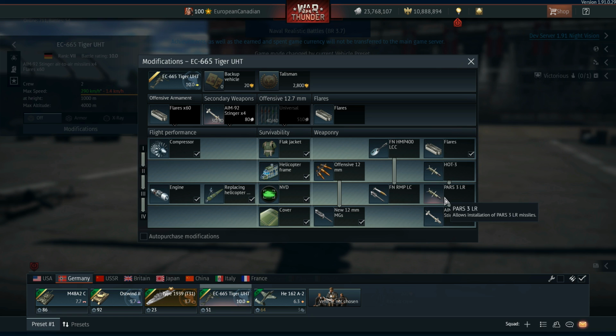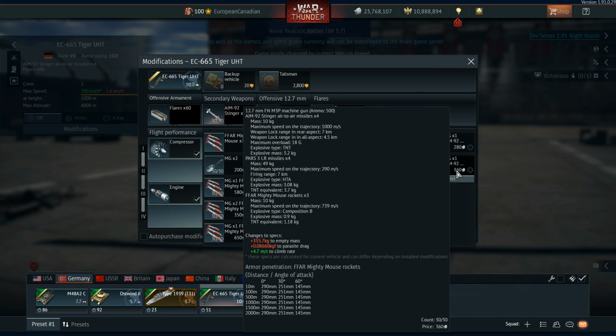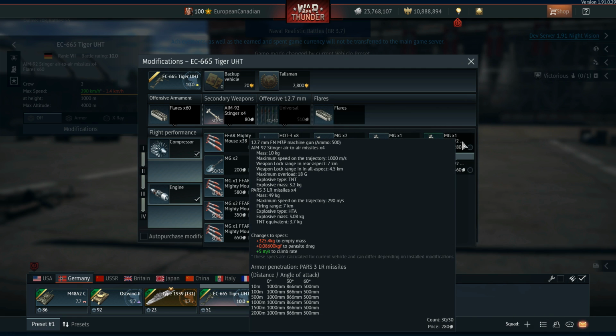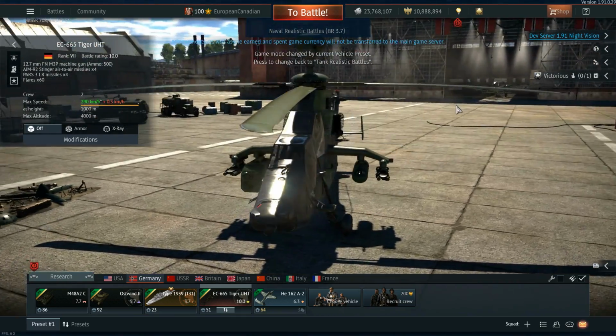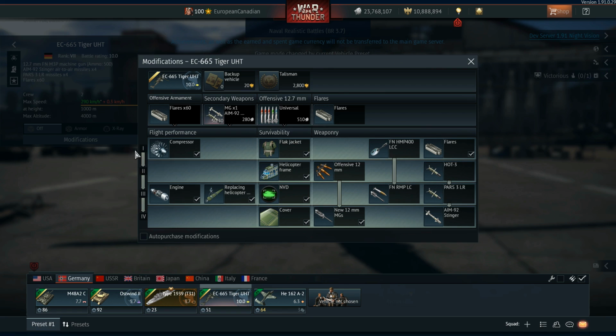the Hellfires have instead. So for me, when I have a look at the loadouts, the way to go would be to bring the Stingers, would be to bring some LI missiles, and would be to bring some other stuff if you want to. So here you can see that you can bring the 12.7mm as a secondary armament. Then you can bring 4 Stingers and 4 PARS-3LR missiles.